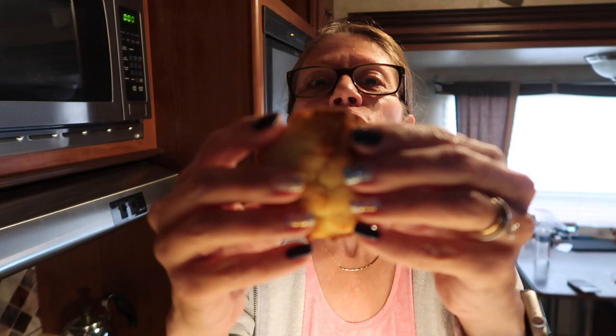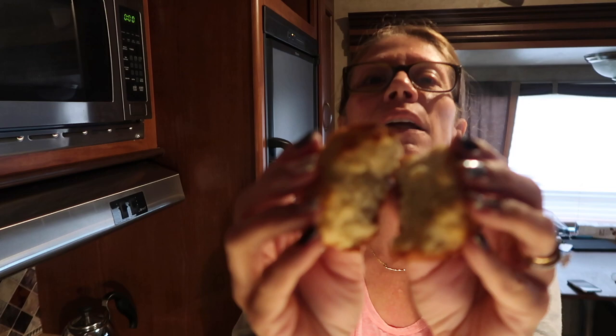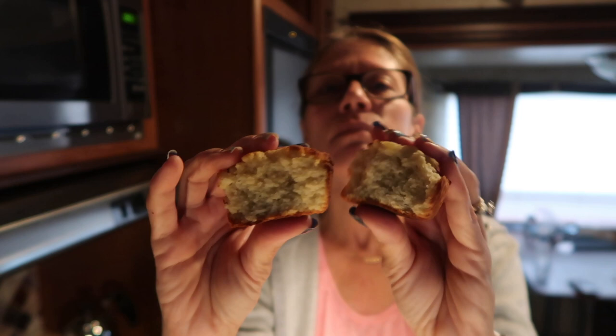I was really surprised. I'm not sure how much you're going to be able to see because of the lighting here. Next time I'll bring a light. Those look really good. They smell like coconut. Very good. This called for 4.5 eggs. I only put in 3 because I don't like things super eggy.